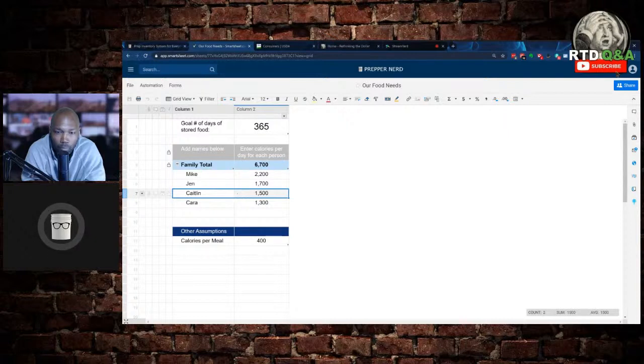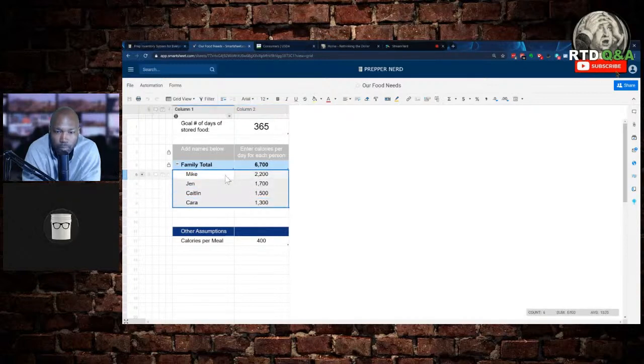Now, one thing to consider though, it depends on what you're prepping for, right? Because certain situations may require quite a bit more physical activity than people may be used to. So you'd have to have a plan for more calories per day in order to fuel that activity. So this is a pretty normal level of calories for my family. But if I was preparing for one of those types of situations, this would have to be 3,000 to 4,000 probably.